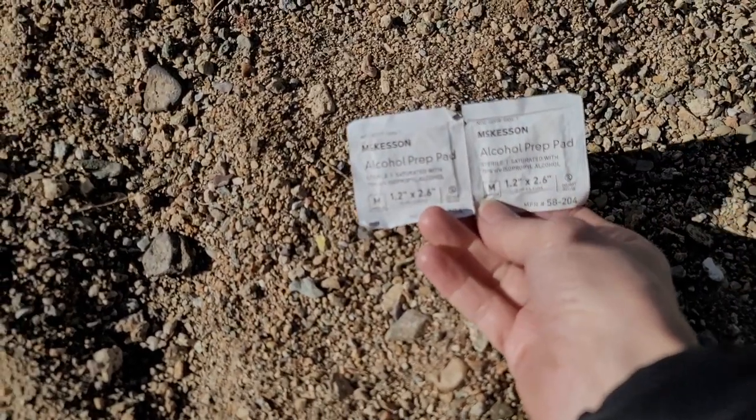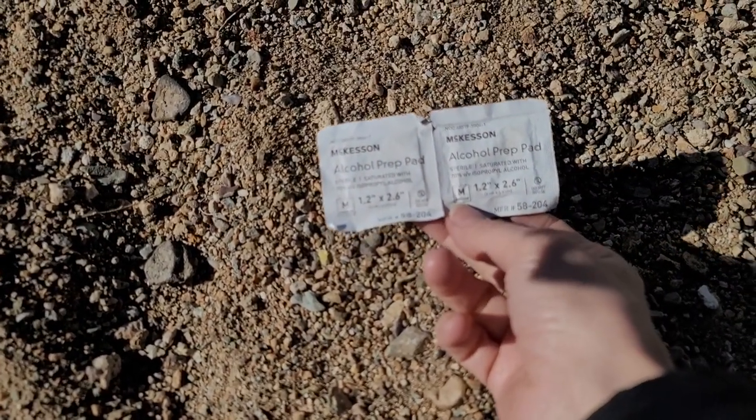What's this? Oh, alcohol prep pads. So like for sterilizing stuff. Uh-oh. I wonder if this has anything to do with the crime scene. Like maybe they had to stop because the passenger said he was injured and he needed to clean himself and pull over here and ended up way back here. Gosh, your theory is as good as mine.